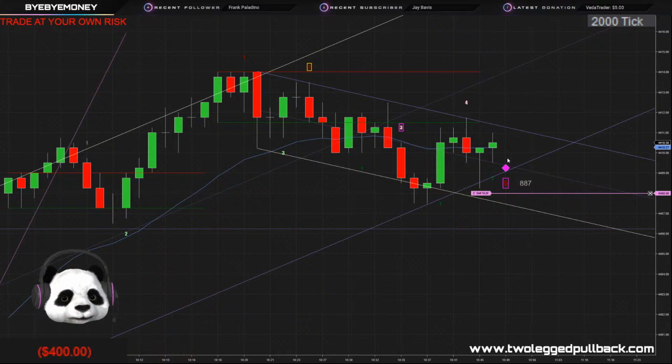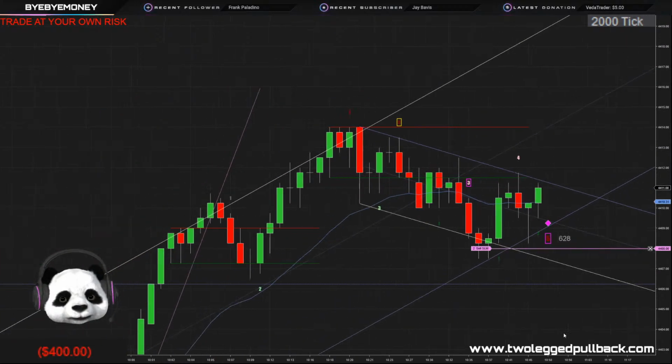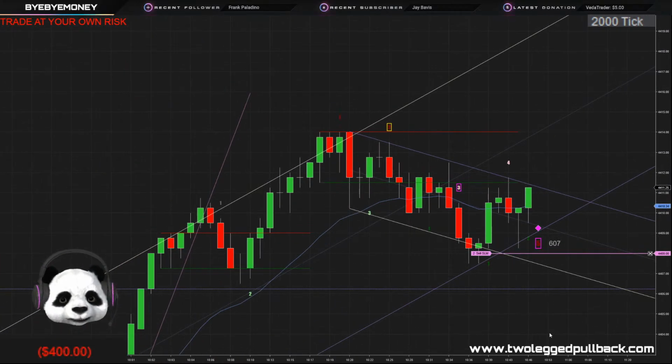It looks like the trap will trigger a little bit higher than I would like. I would like it if it all hit in the same spots on all the other time frames. But it looks like it's going to make a point anyways. Trap's going to be gone. Perfect scalp.